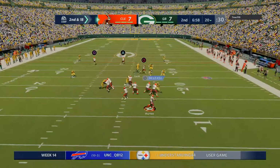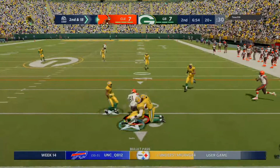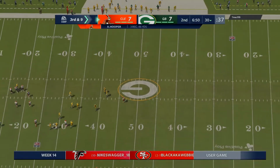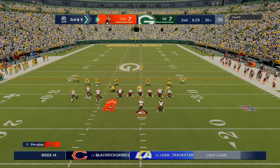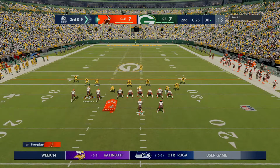They go play action. Mayfield sliding out of the pocket. He's got Hooper on the short connection. And able to break one tackle, but then quickly brought down. But a nice little gain. So much goes into a successful play, doesn't it? How about that play action there? Freezing the defense just enough to swing the tight end free downfield for the completion.